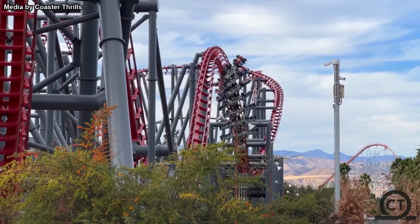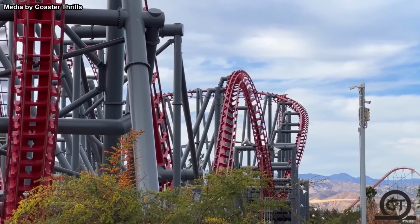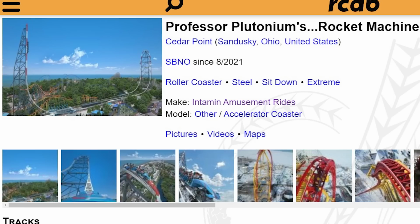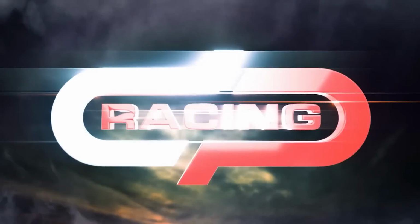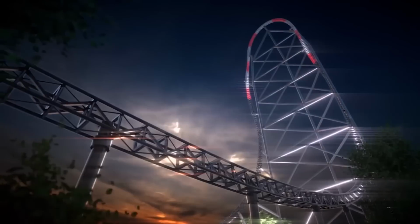This is exactly what Six Flags did with X. They named the new version X2. Sure, they could have named it something like Speed Machine or Fly Me to the Moon, or maybe Professor Plutonium's Rocket Machine or something like that. But roller coaster names are hardly part of the experience. And most guests do not care about the coaster's name, they care about the ride the coaster gives.